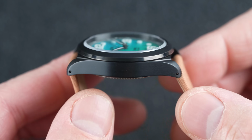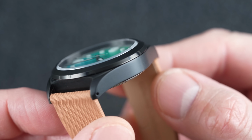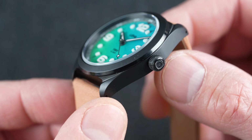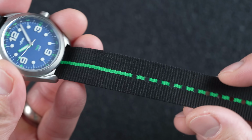The DLC black has all of those finishes, but covered in black DLC coating instead. It should be noted that whilst the DLC watch also receives a further scratch-proof coating, it's not as hard as the coating on the steel watch, if you see what I mean. Look, if you really abuse your watches though, you already know that DLC is probably not the most sensible choice for you.